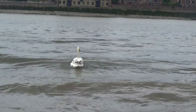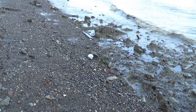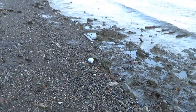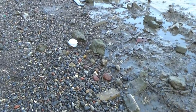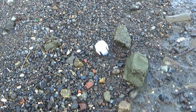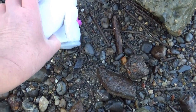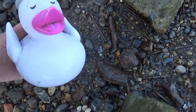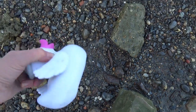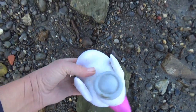Now I've caught sight of something over there, and I'm wondering if it's a duck in distress. Aha! Look at that, it's an angel duck. Oh, it's full of water. What are you doing down here?